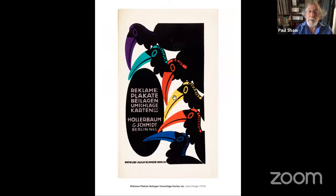And one of the other great designs he did for his colleagues at Hollerbaum and Schmidt, where they're all, I guess, toucans or other types of birds. So there's Bernhard, there's Deutsch, there's Hans Rudi Erdt, Julius Gipkens, Julius Klinger, and Schürer. I don't see... and there's the R.